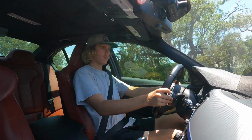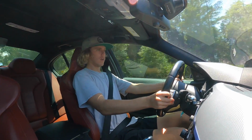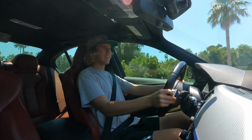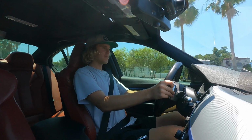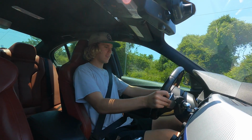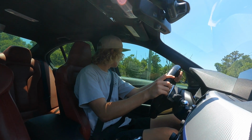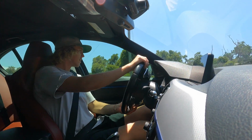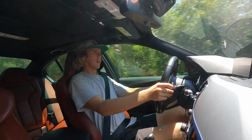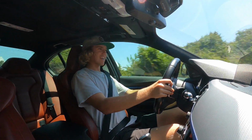So we will go ahead and do a second gear pull once we straighten out. Woo-hoo! This thing is quick. This thing is very, very quick. A lot of people hate on the burbles, like the burble tune itself. I honestly love it. This thing is quite peppy.